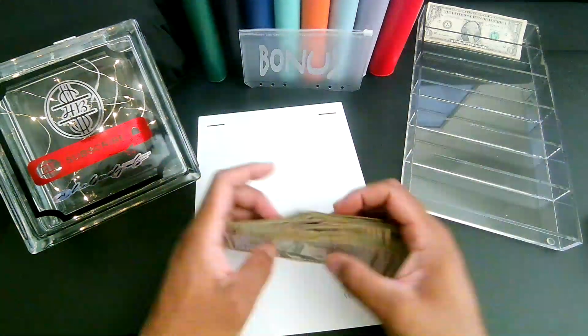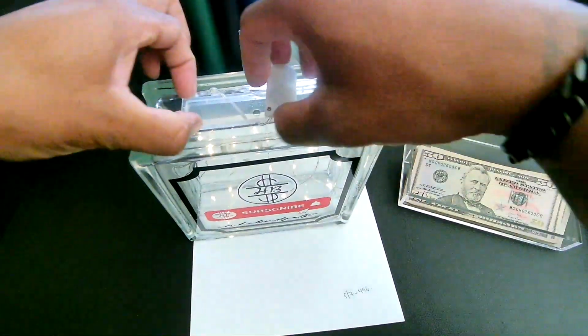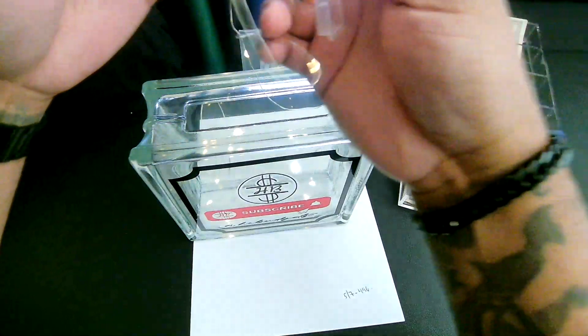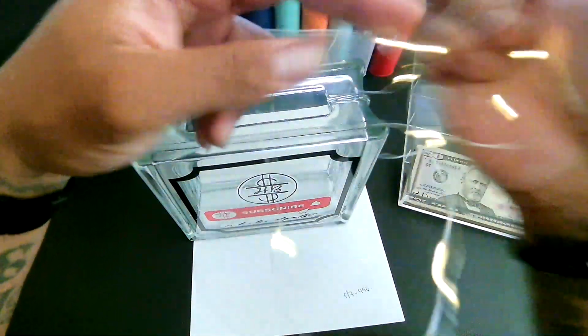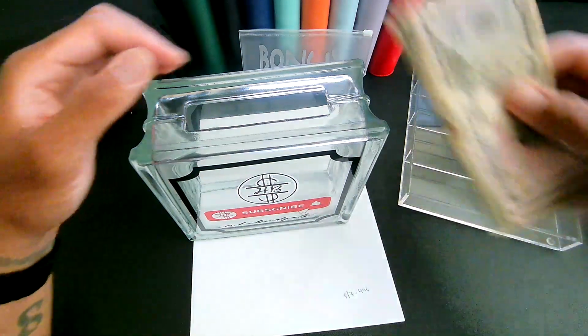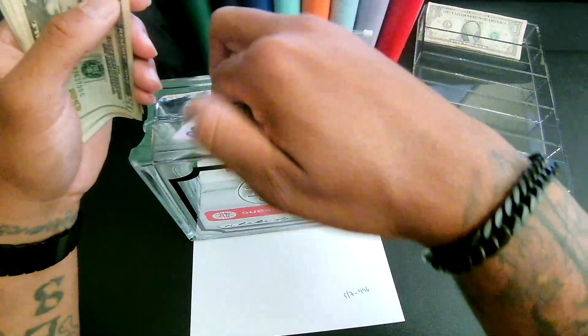So 496 is what we're going to be stuffing today. And we're going to add it to this. Pull these out. I'll be looking forward to getting this to 1,000. It'll be 1,002 if we color every one of our little bells. But today we're going to stuff all this cash in here.